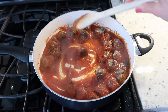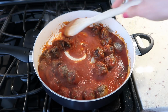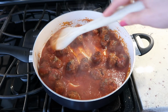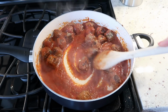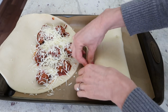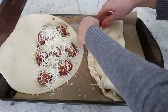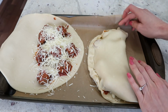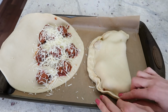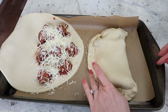So I get the meatballs going, make a really easy marinara. It's just tomato sauce and some seasoning, and then I just eat the meatballs, but I make the calzones for the guys. So I just wrap the meatballs and cheese with the marinara in a pie crust, and then you just want to pinch them closed. And then I also brush it with a little egg white with a couple teaspoons of water, and this just really helps the crust to get nice and flaky and golden brown and delicious.